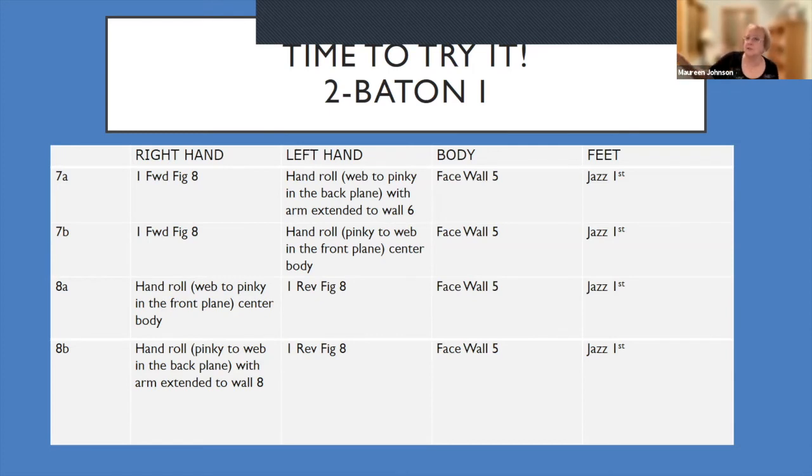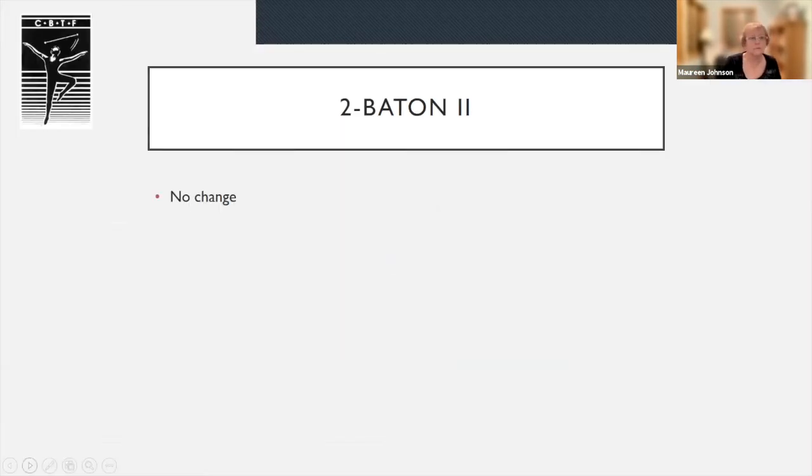I might have the directions backwards, but when you're working at no wind, you have to slide so that the hand roll brings the baton back to the center. So that's a skill, not to grip those batons so tight that you can't let your hand slide along the shaft. It keeps them more relaxed if they do that, and it will eliminate the break. Good. Okay. No change to two baton two.